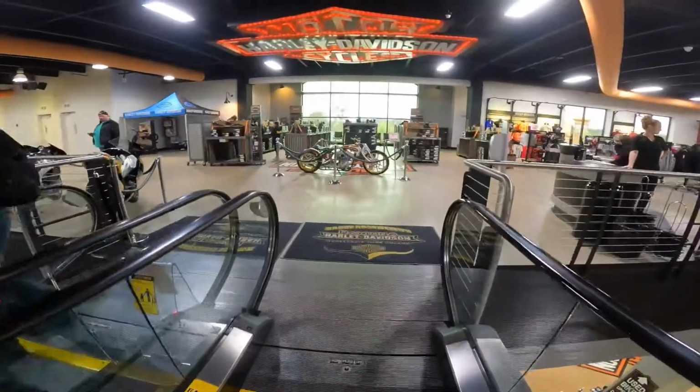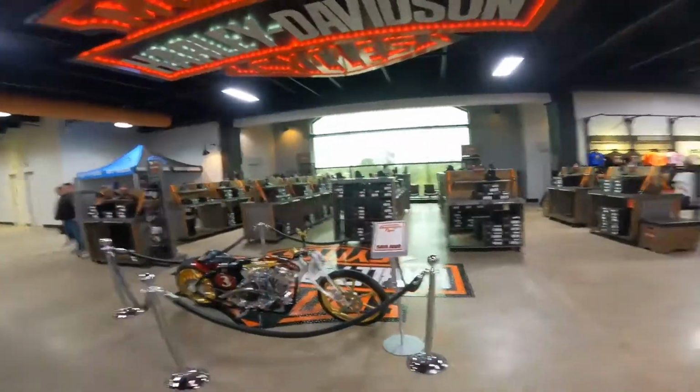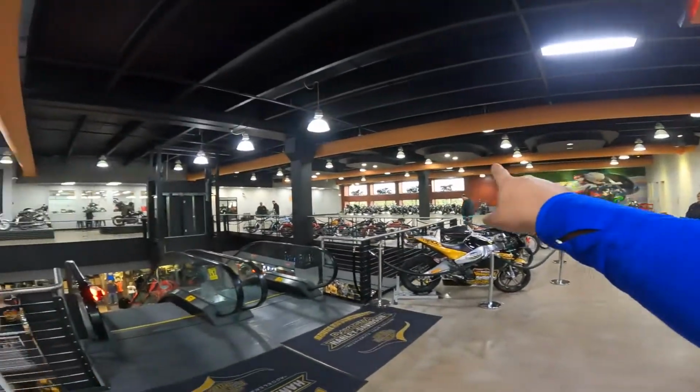What I'm gonna do now is go to the second floor, so you're able to see the other bikes they have up there. It actually looks like a little museum with all the bikes that they have in stock. So here we are, in the second story of the dealership. We'll give you a quick walk around, but as I said, look at those bikes over there.